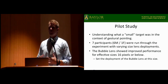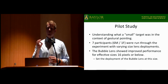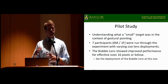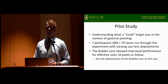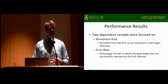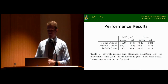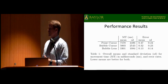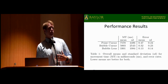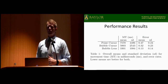So when we ran our initial pilot study with seven individual subjects, we found that a small target was considered 12 to 16 pixels. So we estimated about 16 pixels would be a tight enough, small enough target where we would get some form of benefit. We focused on movement time and error rate, and once we ran all of our subjects, we found that overall the bubble lens performed much better than the point cursor, as did the bubble cursor.